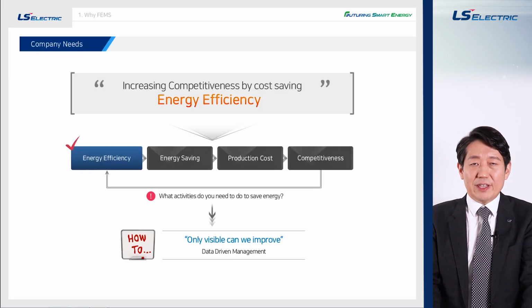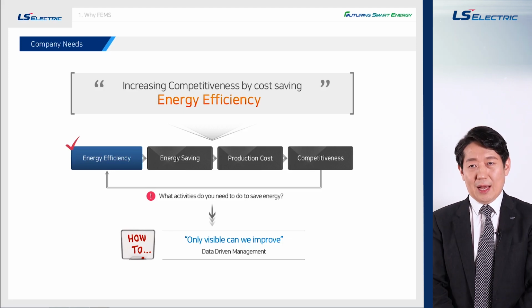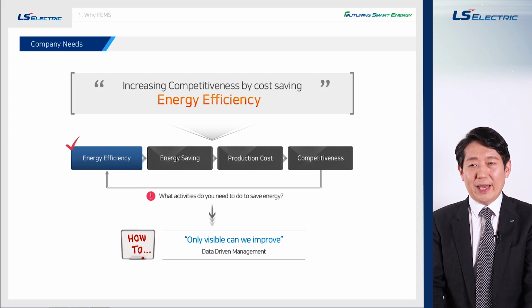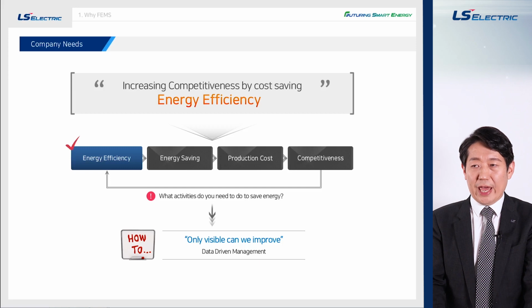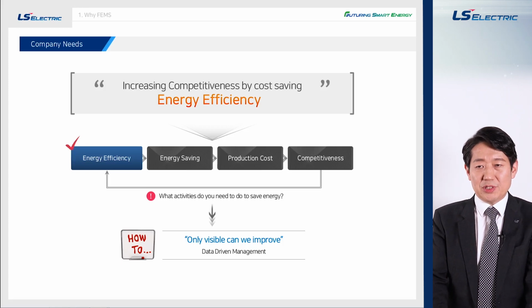In the era of unlimited competition, the need for energy-saving activities is increasing to enhance the cost competitiveness of companies. However, although energy-saving activities must be actively promoted, the reality is that it is not easy to know what kind of activities can be performed to save energy. Therefore, it is necessary to establish energy infrastructures to digitize energy specifications and target quantities and establish such data.